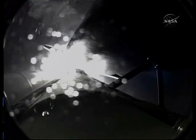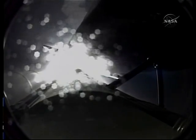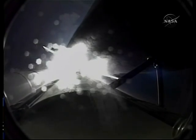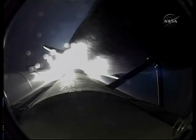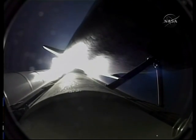This is Mission Control Houston as we continue to watch these replays of Endeavour's launch at 6:55 p.m. Central Time from Kennedy Space Center in Florida. We're now 2 minutes away from the upcoming maneuver using the Orbital Maneuvering System engines to continue Endeavour's climb to orbit. Good config for the burn.